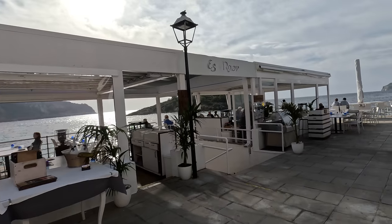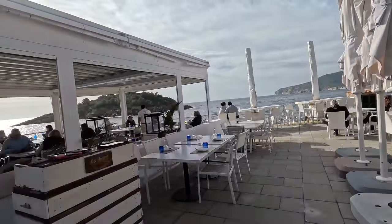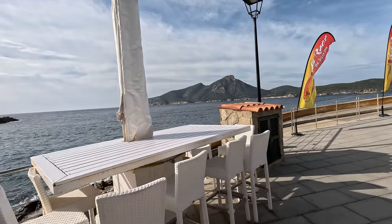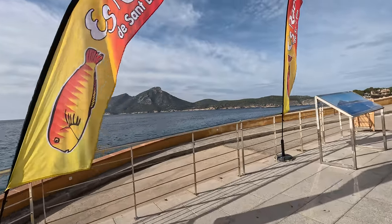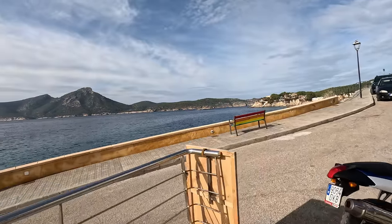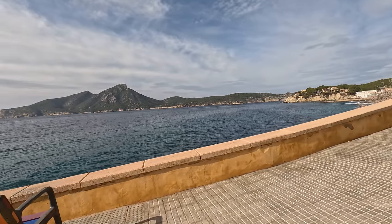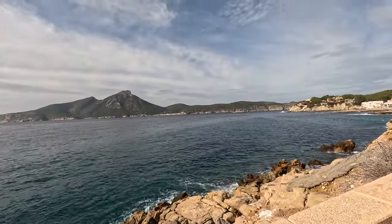Is a direction you're going, isn't it? And it is very warm. Very, very warm. Beautiful Sunday afternoon. I just love these views. I could just sit looking at that all day, I think.